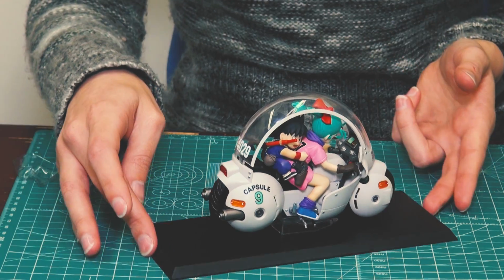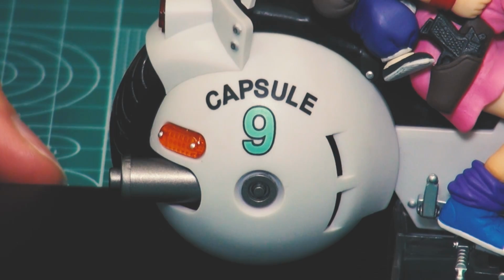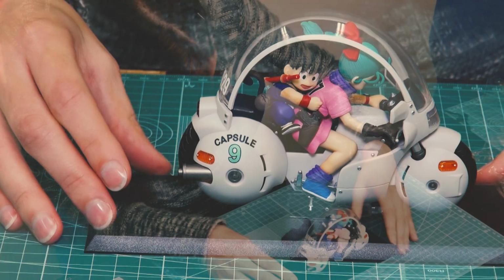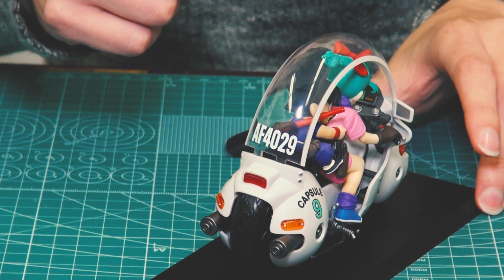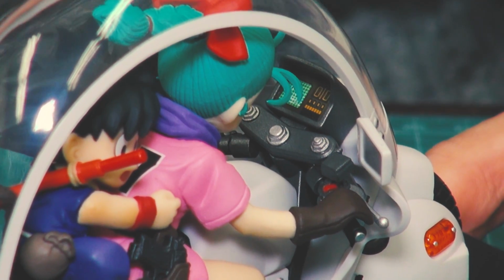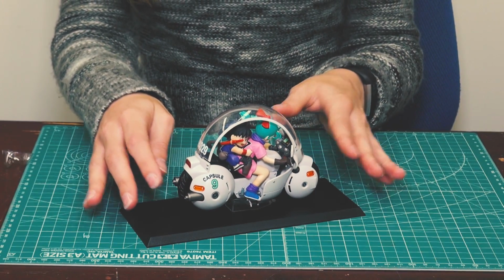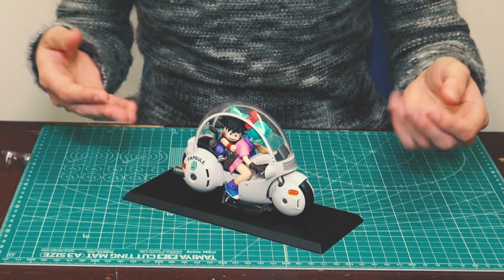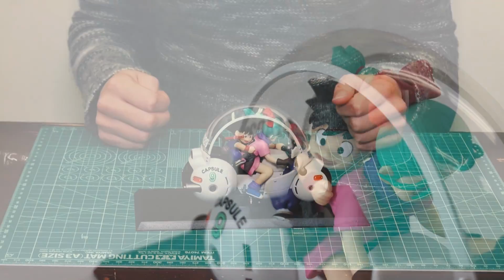There's a quick 360 for you. As you can see, it's got the nice Capsule Corp logo on the side. The dashboard on the bicycle is also nice. It looks like it's just kind of a sticker of some kind, but it does add to the detail. Okay, yes. So as you can see, when it's on the base, you can't really spin the wheels. You can't really move the steering once Bulma is on. But hey, how could you not display it with Bulma and Goku on? Yeah, you gotta have a cute little kid in the back.